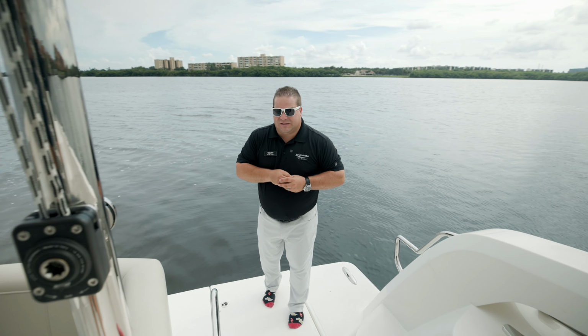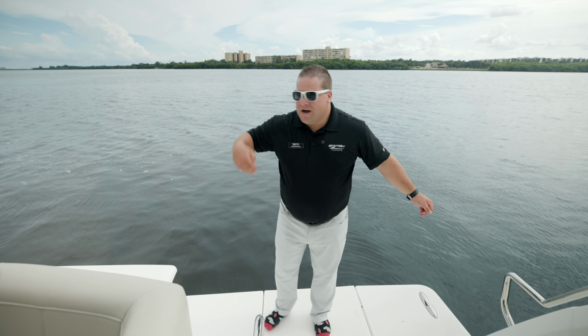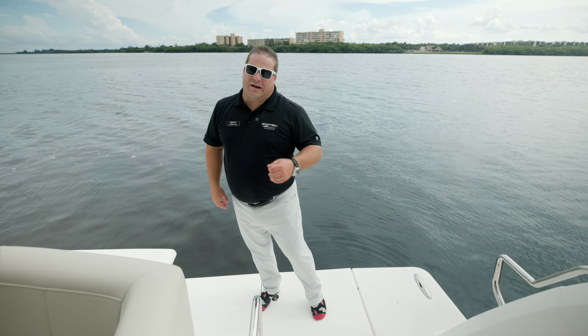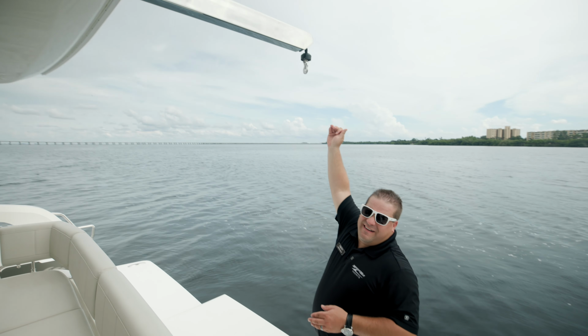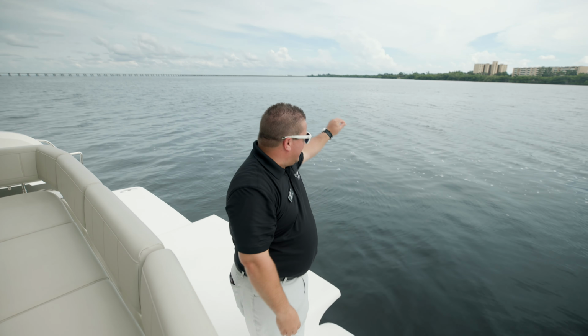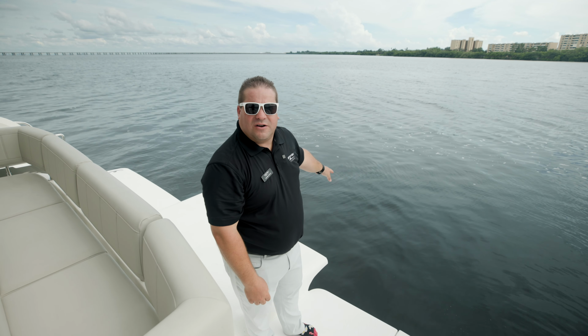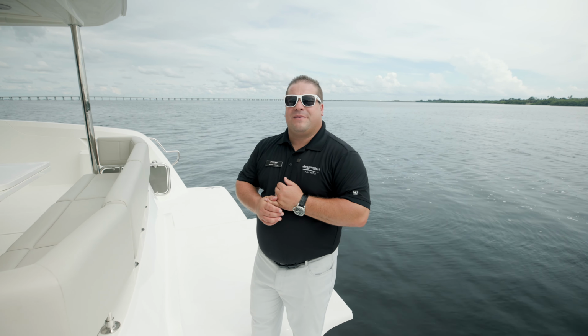What's really cool as well is when the tender is on the boat, you still have full use of either side of the platforms. And what you have with the tender is you do have the boom right here that will come down, pick the tender up, it'll extend all the way out, put the tender right in the water. So you can have the tender in the water and this whole area wide open as well.